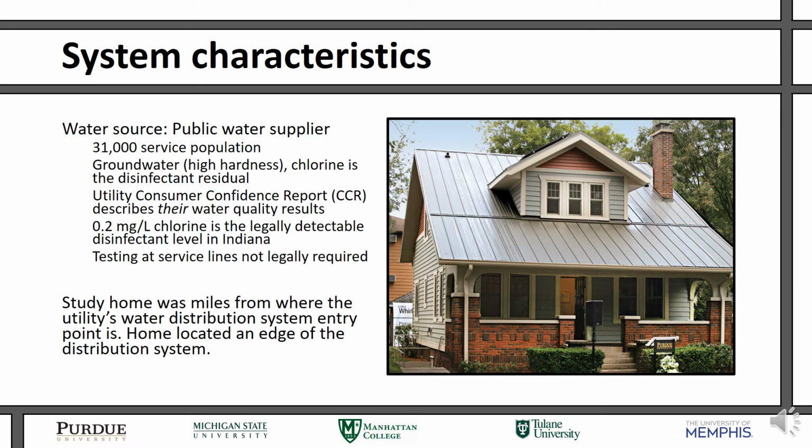Now, this home receives water from a typical public water supplier that is regulated by the state. They use a groundwater source, which is high in calcium magnesium hardness, and chlorine is their disinfectant residual. So this is free chlorine. They serve about 31,000 people.